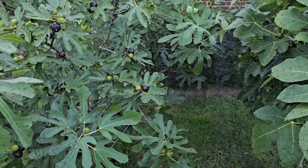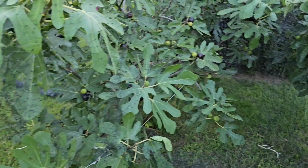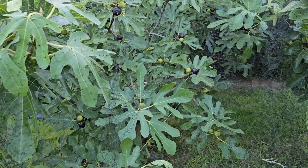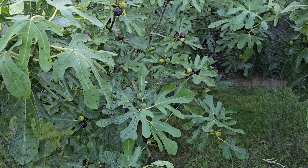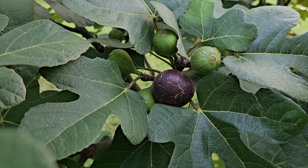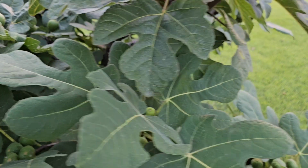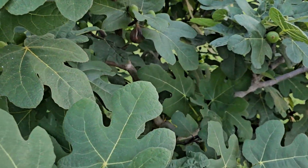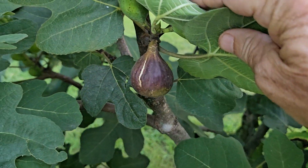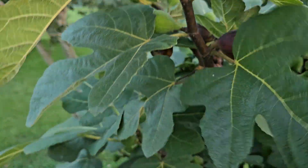Absolutely superb. Okay, I'm going to pause. We're going to take a quick look in the greenhouse. Be right back. Okay, on the way to the container figs, I thought I'd stop at my Sicilian Dark or Sicilian Black. And I've talked about this fig several times, and they're beginning to get ripe.